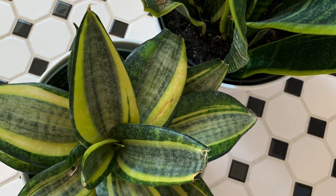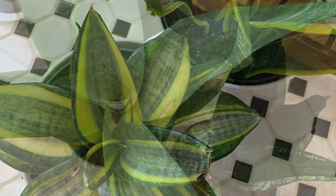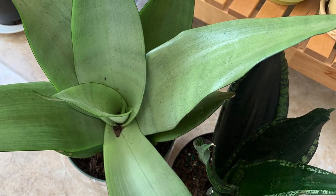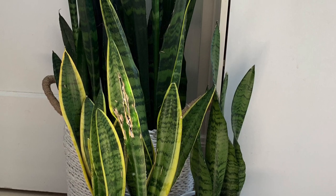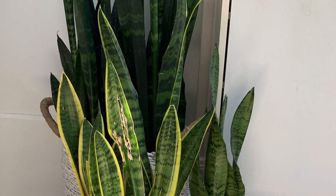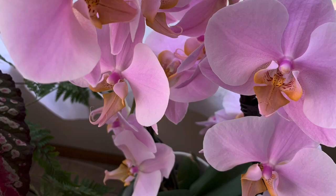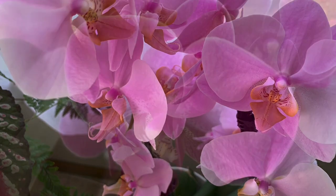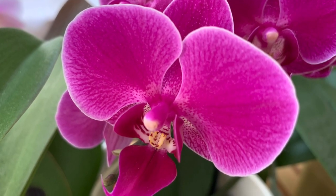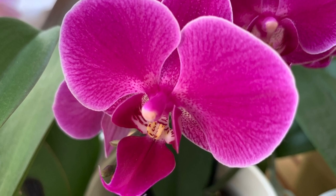Sansevieria, or snake plants, are an old-fashioned favorite, but these are not just your grandmother's snake plants. These come in a variety of colors and leaf patterns, and they're nearly impossible to kill. Believe it or not, orchids are easy to grow and very rewarding.